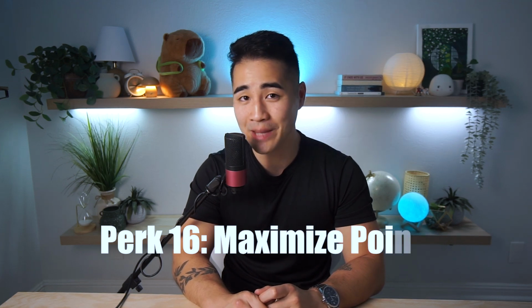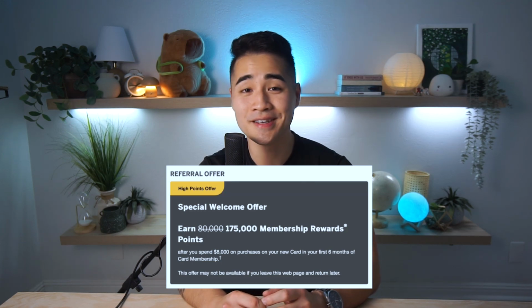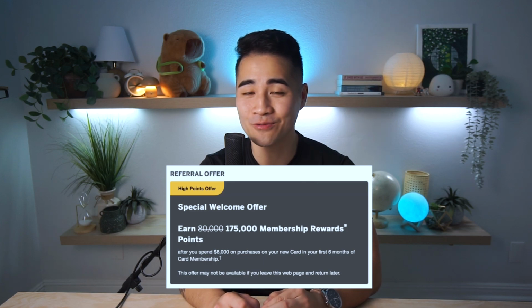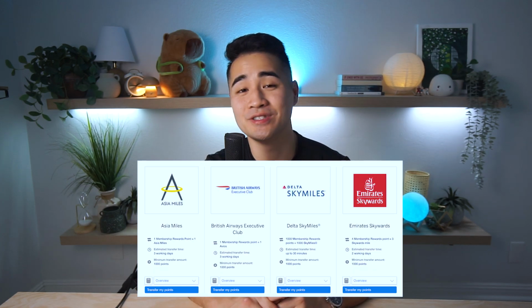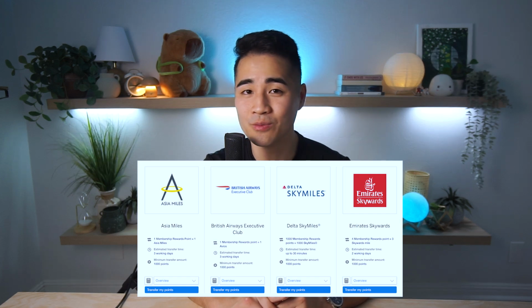Now it's time for the last and most important aspect of your Amex Platinum card, learning your transfer partners. This is where you get the absolute most value from your credit card points, especially the ones you got from your sign-up bonus that can fuel a ton of free travel. Platinum card actually comes with 17 airline partners and 3 hotel partners, and this is where all of your points should be going.